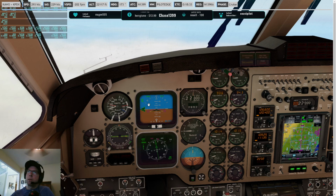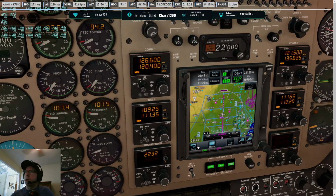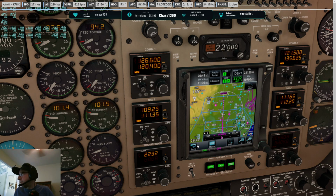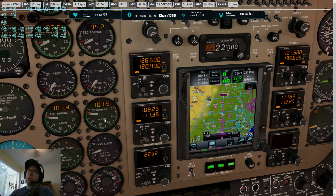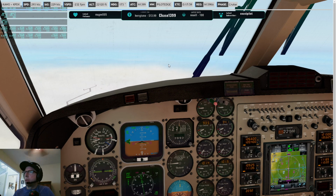Otherwise, we're moving right along here, doing 230. Our ground speed is 293 knots across the ground. That's pretty good for a turboprop because, let me see, knots to miles per hour, 293, we're doing 337 miles per hour across the ground right now. And that is pretty good considering we have a 54 knot cross headwind here. So that's still a pretty good ground speed.